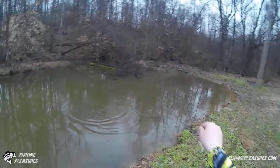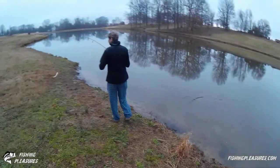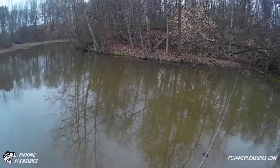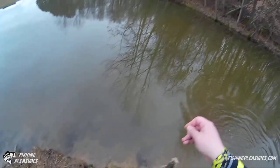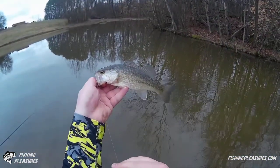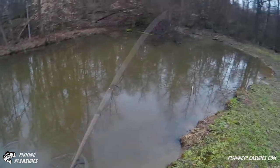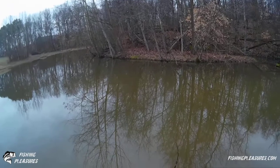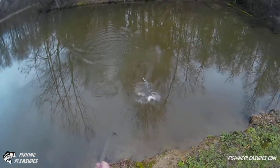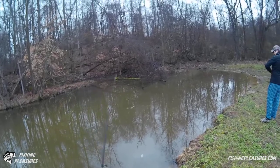Came off there. Nice little bass. Another little bass. There we go. Another little bass. That's a fish. Another little bass. There we go. Another little bass. Oh, you got a fish. Another little bass.